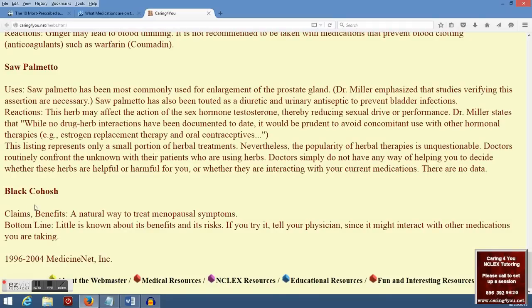Which, I got estrogen replacement pills, but I might get this as well. I'm 49 years old, and I'm not so sure I'm not going through menopause. But again, another story for another day.